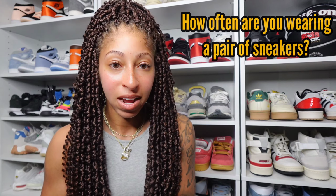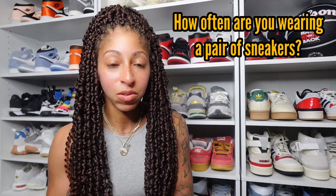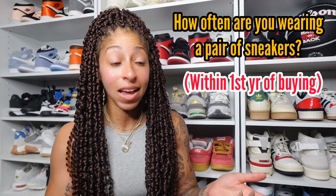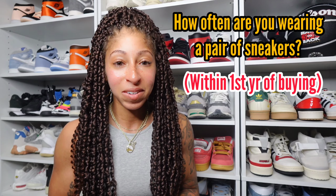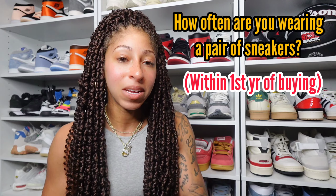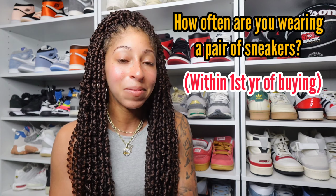So in terms of the cost per wear, how often are you wearing an item? And if we look at how often you wear the item, let's just take within the first year of ownership versus what you paid for that item, you'll receive an actual cost per wear. And that may cause you to think a little bit differently before you rush out and spend money on a pair that won't really feel worth it in the end. So let me just give you some examples.